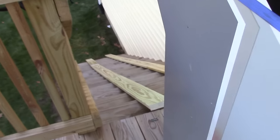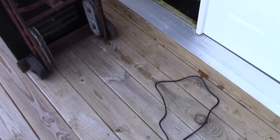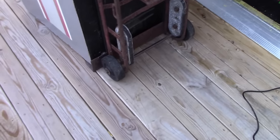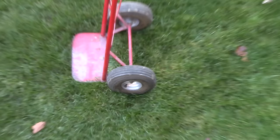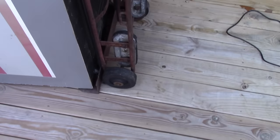A little bit of weirdness, like I said. Not sure what to do about this. I got about a 3-inch rise on there, and these wheels are really not meant for that. And that's going to be a hindrance. I really like these kind of dollies with the pneumatic wheels. I don't know, maybe there's a way to retrofit this and have some pneumatic wheels on it.